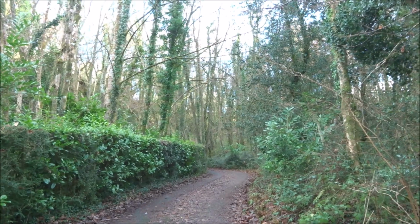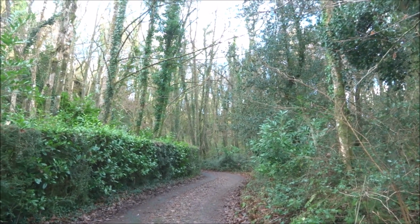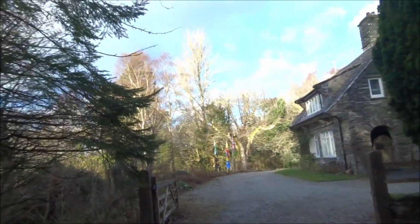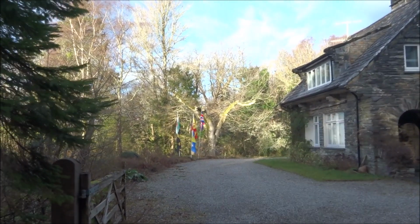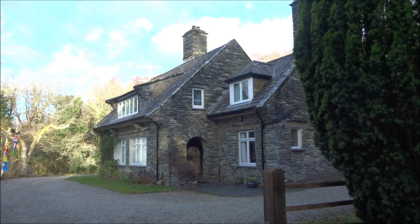Kind of like a tarmac lane. It goes up to another house on the edge of the woodland further up, but it also serves this, I think, very nice house here. That's something you don't often see in the Welsh hinterland, a Union Jack. But look at that, very, very nice house, hidden away in the woodland.